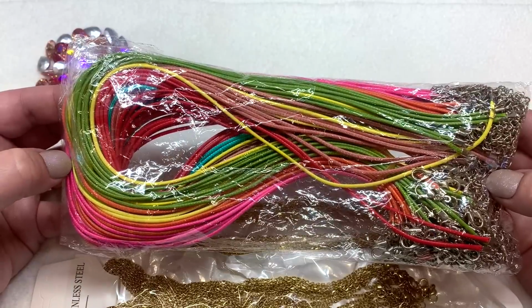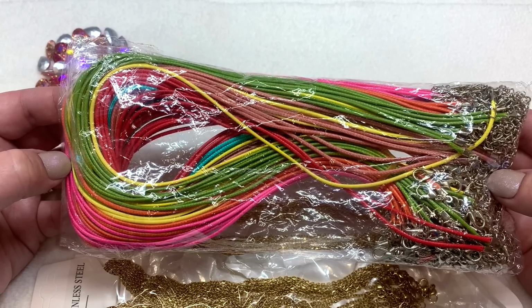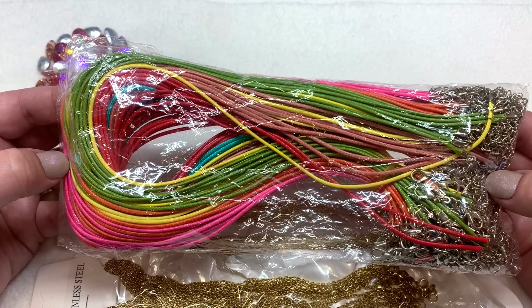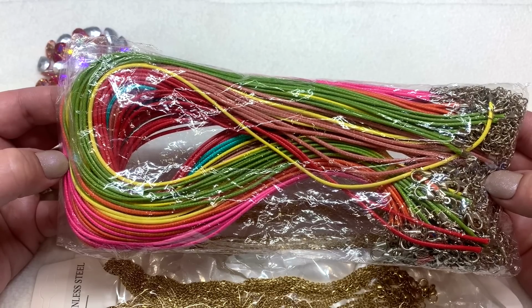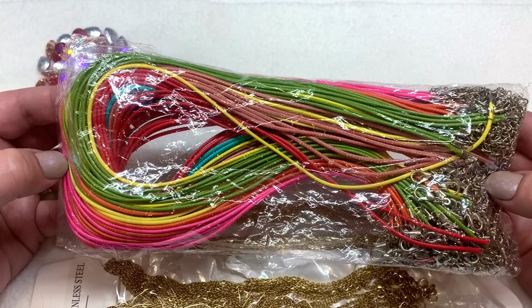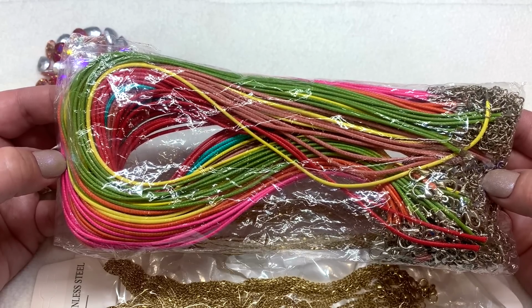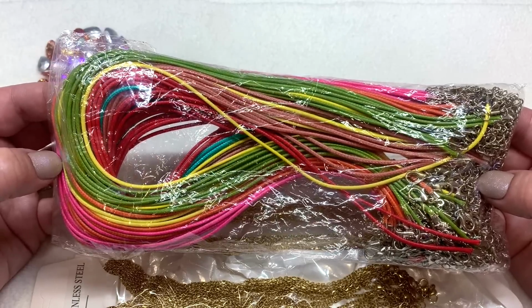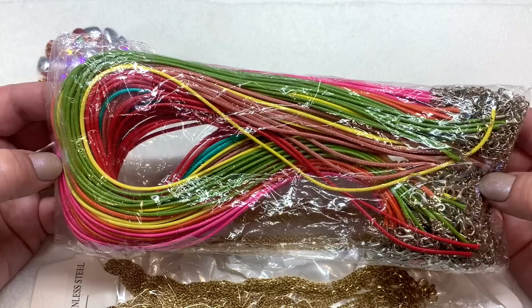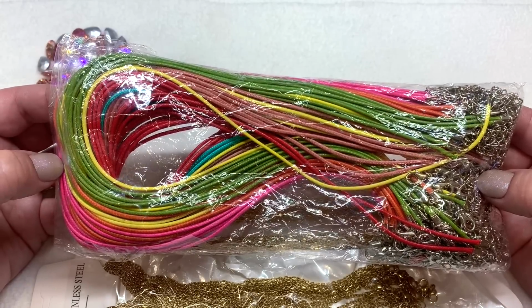So it's truly an assortment, but it's only $10.99 for 100 of these strands with the hardware already in place, making these really easy to throw on a pendant. And I'm thinking they could be interchangeable too. So if you wanted to have a pink cord one day and a green cord another day, you could swap them out if you wanted to. I think they're really cute too, especially for spring and summertime with those bright colors. So let's take some of these out and get a closer look.